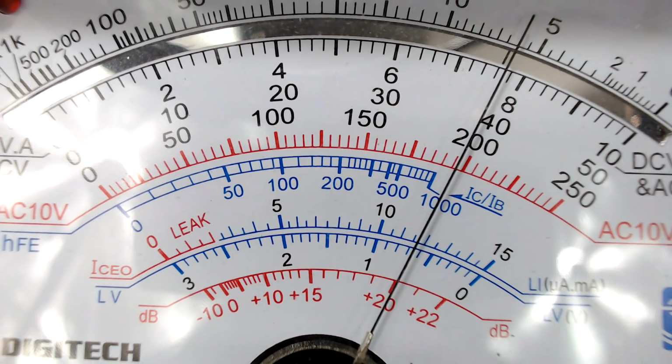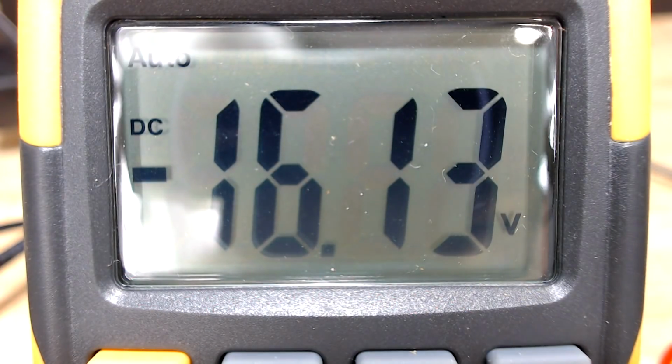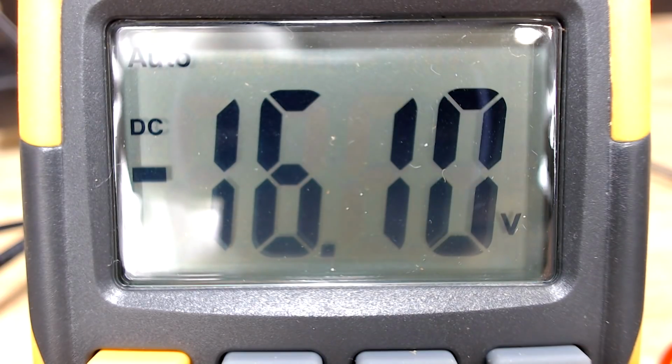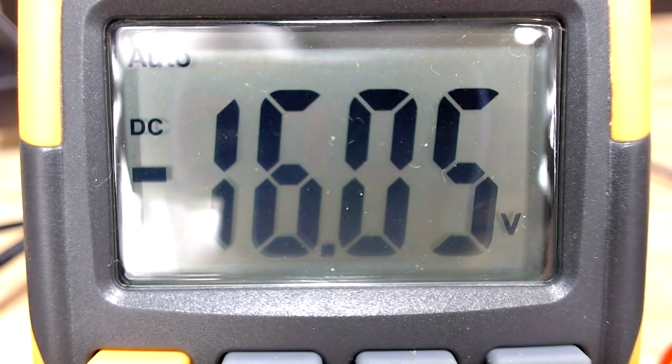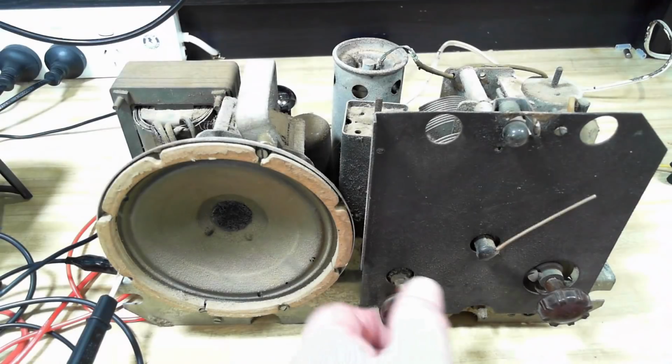Now, what have we got here? The plate voltage is just under 200 perhaps. And the grid bias for the output valve is minus 16. Okay, that's pretty high, or low. I would have thought maybe 10, 11. Let's see what's going on there.